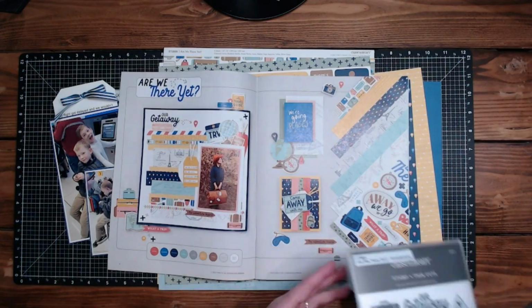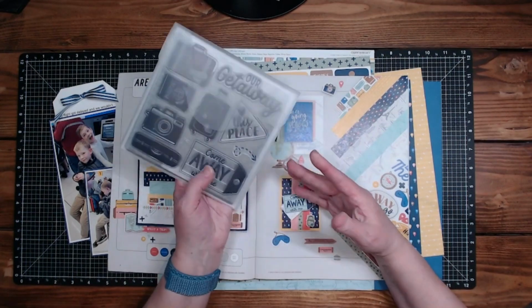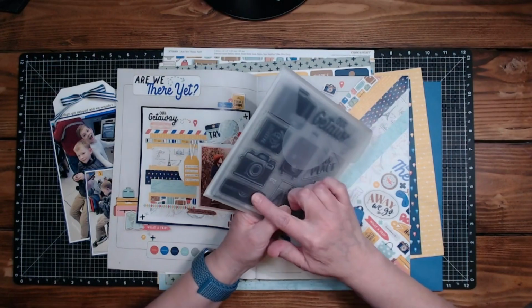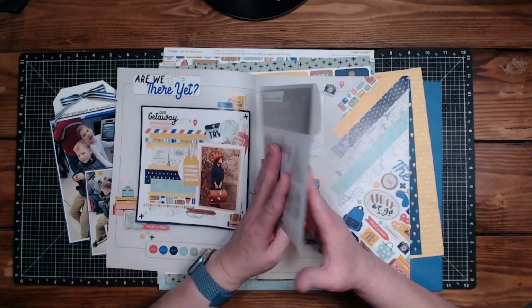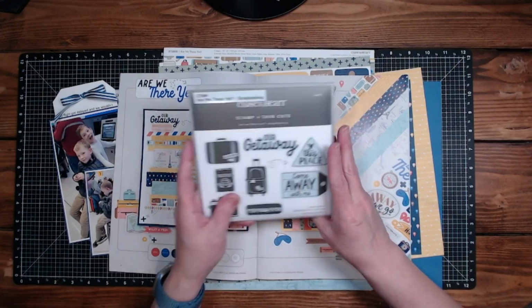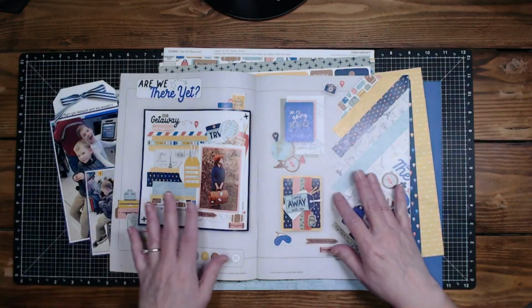I did get the stamps with the dies, and I was going to use these at first, but they're a little smaller than I wanted, so I'm opting not to use these today, but I do believe I'll use them in the future. So I'm going to set those just aside.